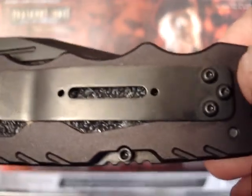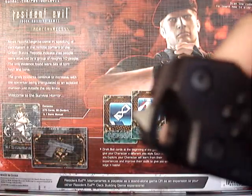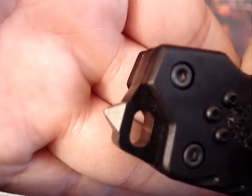Pocket clip. This pocket clip, I'll just say right away, made it impossible for pocket carry. Because the way it grips on here, it tears up my pocket. It's so tight. And that is, yes, that is a window breaker. There. Window breaker right there. Pop.